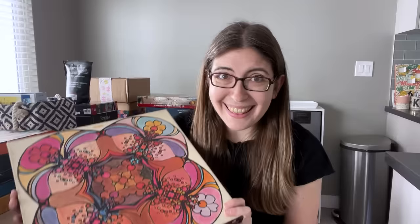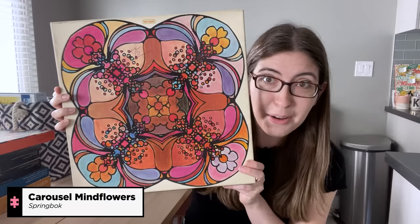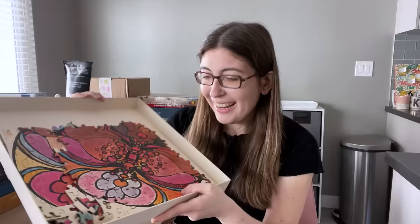Okay, I'm gonna jump past the next one in the stack because this is another one that has been on my list for so long. This one is Carousel Mind Flowers. Look at how beautiful that illustration is. And just look at that. Look at how vibrant the colors are, how fun that illustration is. I literally hit the jackpot. Sean is the official hero of this channel.